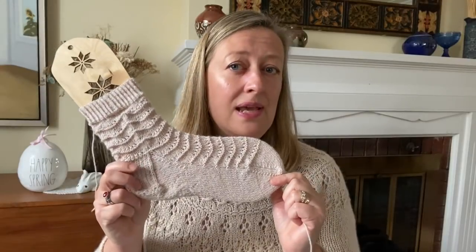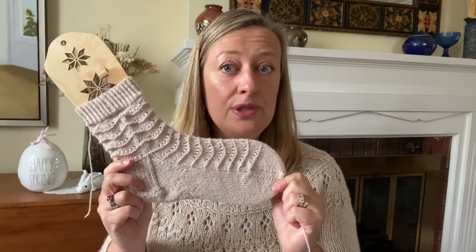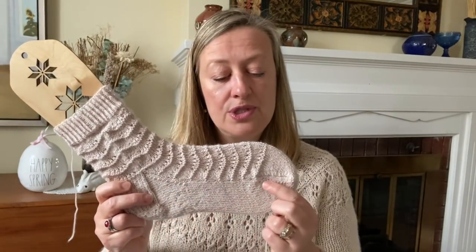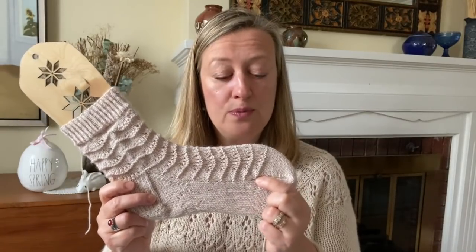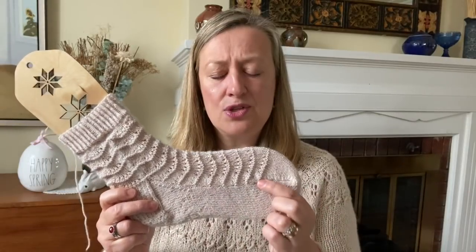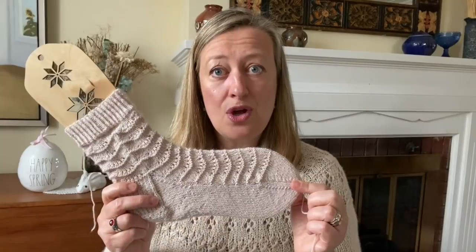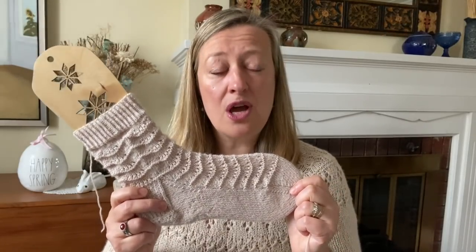And also getting the length of the sock right. I had bought a sock ruler, and I used the sock ruler to compare my other socks and when I should start the toe. Because in the past, I've had a hard time getting the toe in the right place and sometimes ending up with longer socks.